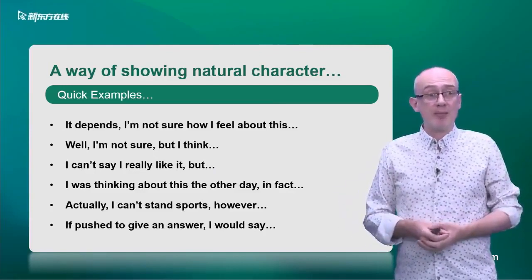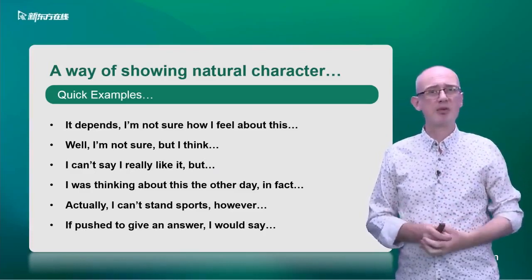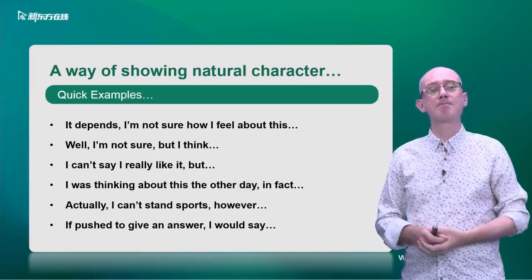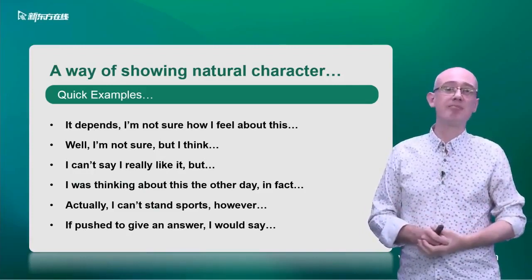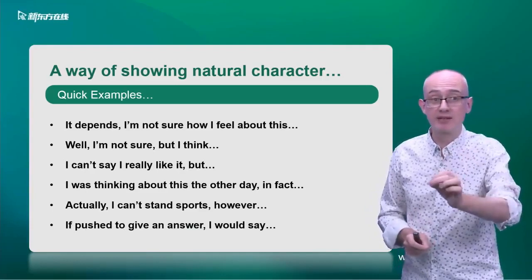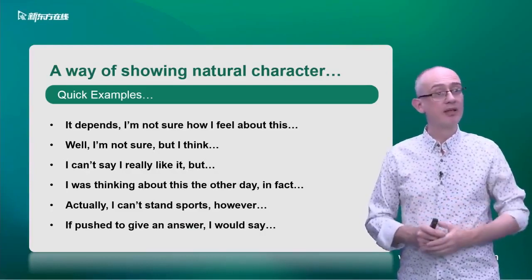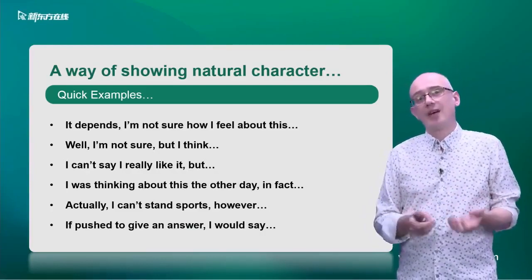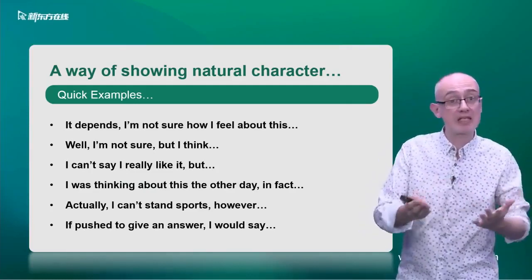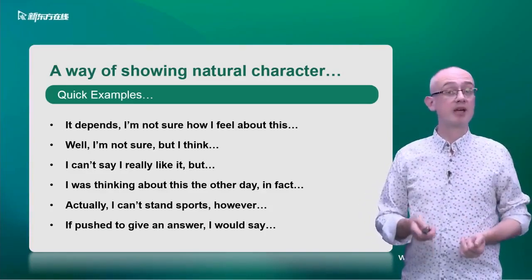I'm not sure how I feel about this. These are example lexical chunks, by the way. It depends. I'm not sure how I feel about this. Well, I'm not sure. Let me think. I can't say I really like it, but I was thinking about this the other day. In fact, actually, I can't stand sports. However, well, if pushed to give an answer, I would say. So these are the kind of discourse lexical chunks that you can use which show a bit of character, make you sound more native.